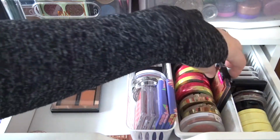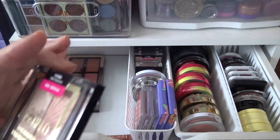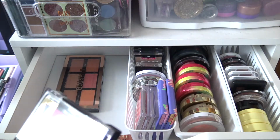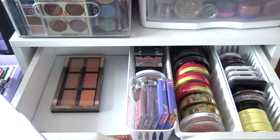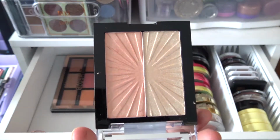Let's see here. I have the Hello Halo. This is actually meant to be a highlighter, but it is too dark for me. This is in the shade I Met Someone. These are too dark for me, so I keep them in here to use as blush toppers.